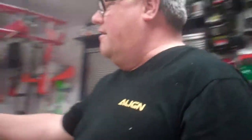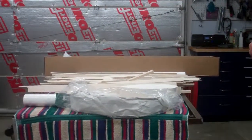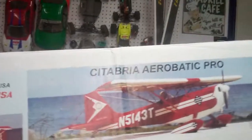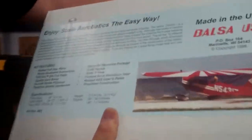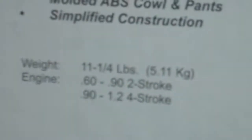We're building right here, all this wood here that's taken out. We're building, what are we building here? A Cetabria Aerobatic Pro Balsa USA kit, and we just started building that today. So we've got some stuff going on with the wing ribs and stuff on the building board there.